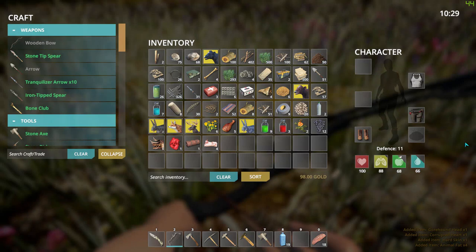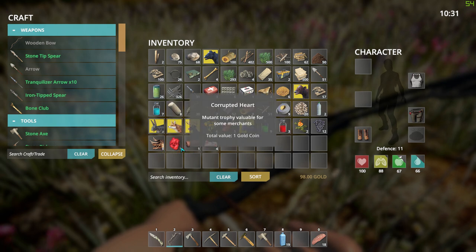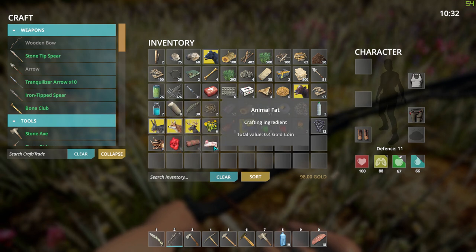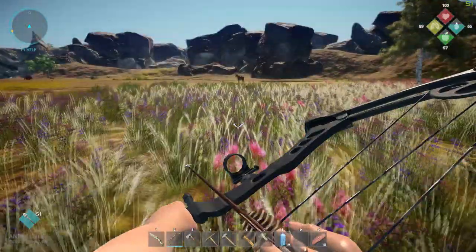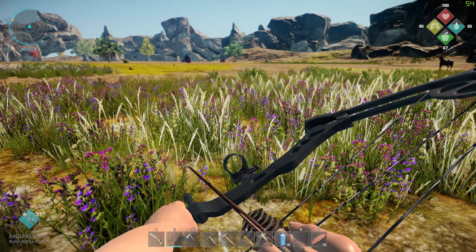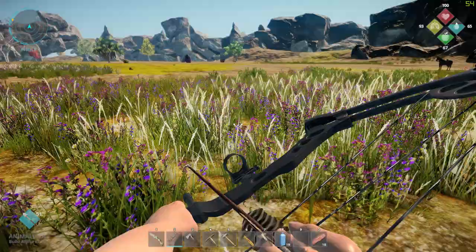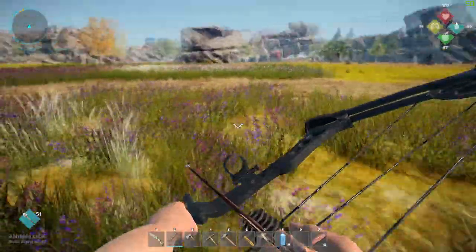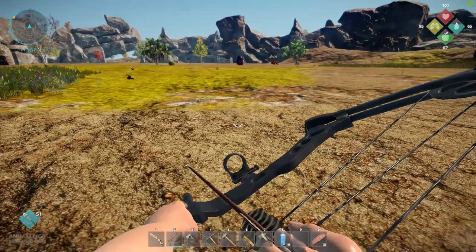See, what did I get off of him? I got a gore hound head. It's a trophy. Hard skin and animal fat. Okay, and a corrupted heart. I always get corrupted hearts off these things. Apparently it's some kind of thing you can sell to merchants. Now, if you're playing this by yourself, I don't know if that's going to do me any good or not.